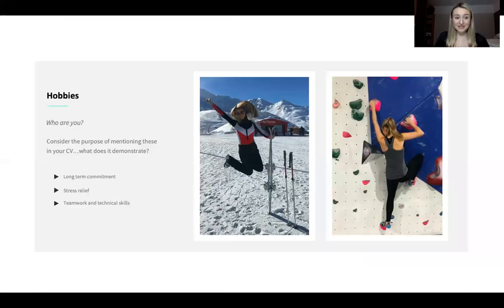So first of all, hobbies. So consider the purpose of any hobby that you mention in your CV. If you are going to put something on your CV, it needs to sell you in some way or show how you're good for the job. Does it show a long-term commitment? Does it show stress relief? Because obviously it's really great if you can demonstrate a way that you can clear your head, have a life outside of dentistry, or maybe it's going to show some teamwork and technical skills.